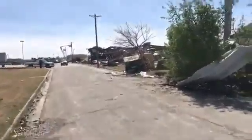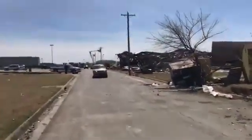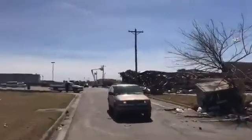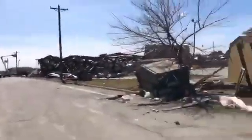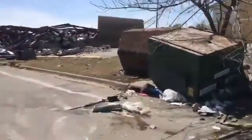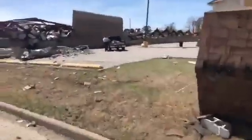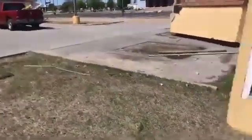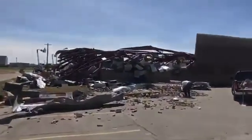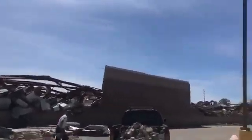You guys are watching live coverage here in Jonesboro, Arkansas. Scene of yesterday's, not a deadly tornado, but there were injuries. So we're gonna walk through this parking lot here. So this is the furniture warehouse that we just walked by, and you can see.